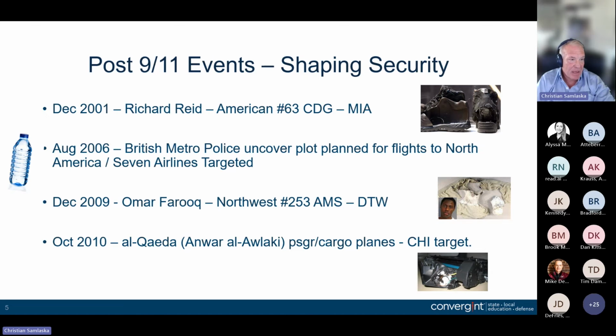For those of you that remember that, there were commercial flights out of the Middle East into Europe where they then planned to transport the printer cartridges with explosives in them to UPS flights, to cargo flights traveling into the U.S., specifically into Chicago. This is where TSA mandated the known shipper and cargo screening mandates.